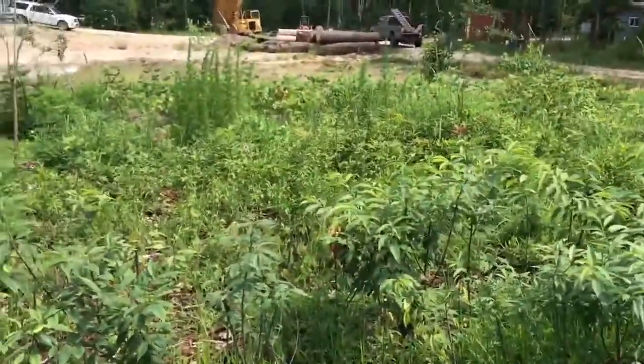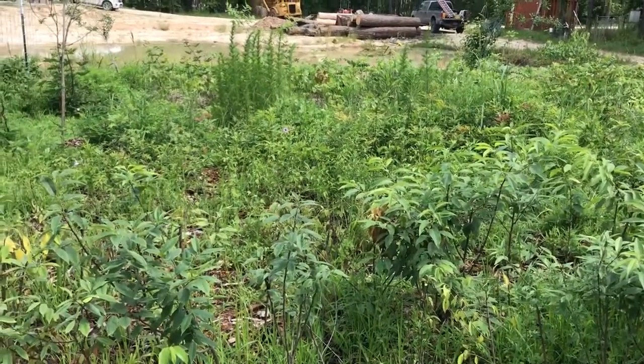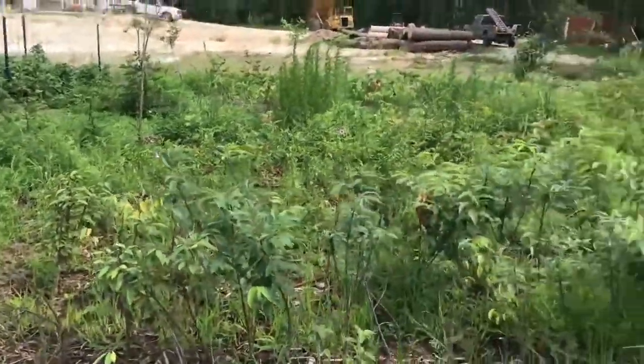Anyway, it needs some weed work for sure. But hey, it's Cinco de Mayo today. So there you go. There's your May update on the hardwood seedlings.